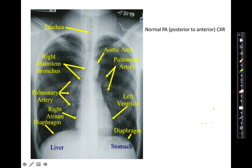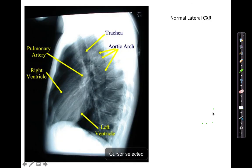Here's a normal chest x-ray. If you see black, that just means there's air. So you can kind of see the trachea. It's darkened. The lungs are basically dark because they're full of air. You can see the outline of the heart, the diaphragm. This is a normal chest x-ray. Normal lateral view. Everything looks normal, nice clean black air here.